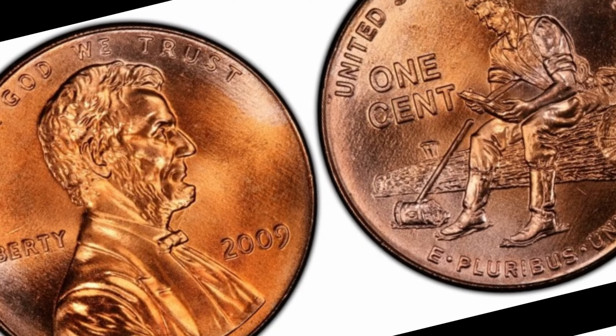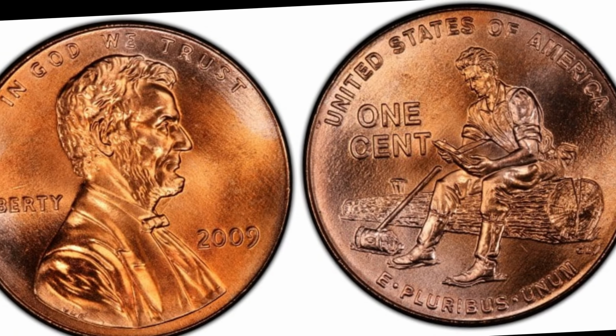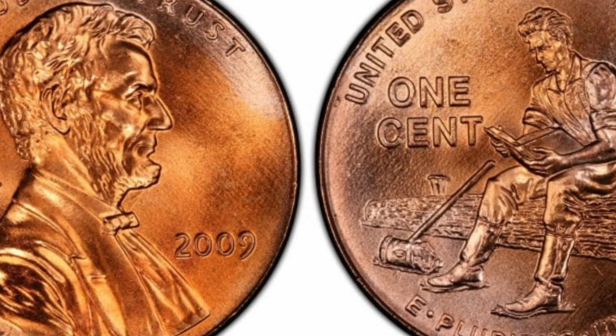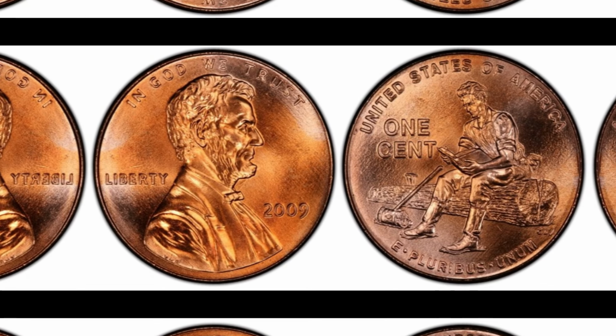We have an exciting story about a penny that's worth more than you can imagine. Yes, we're talking about the 2009 Lincoln Memorial Penny, a coin that's valued in the millions.